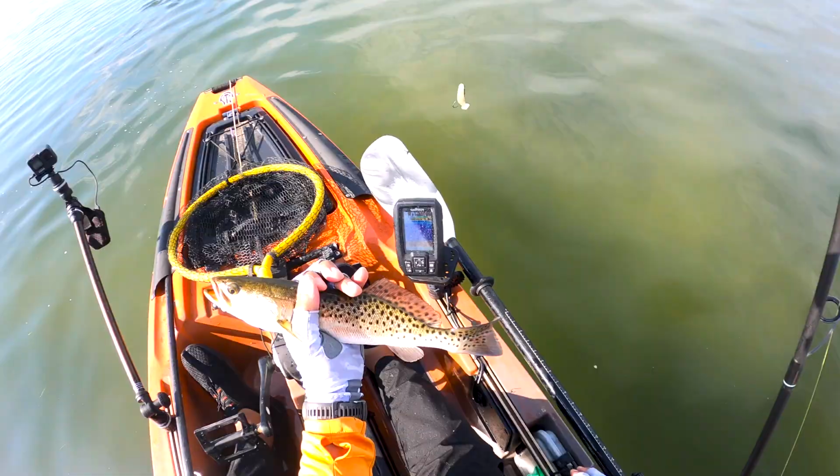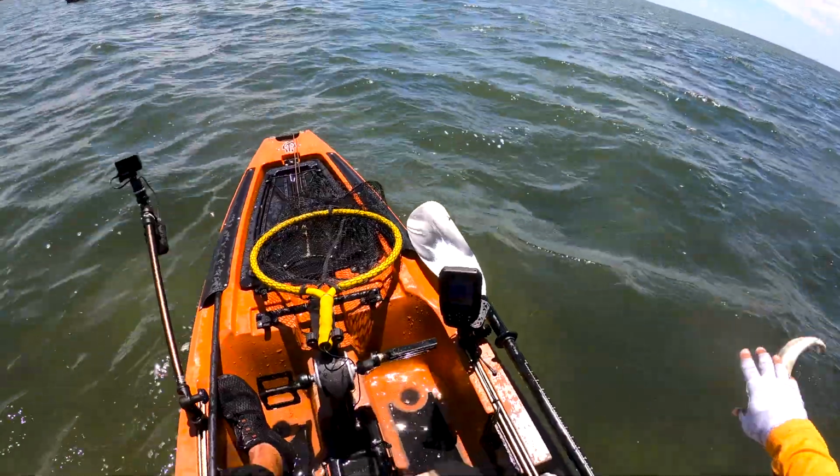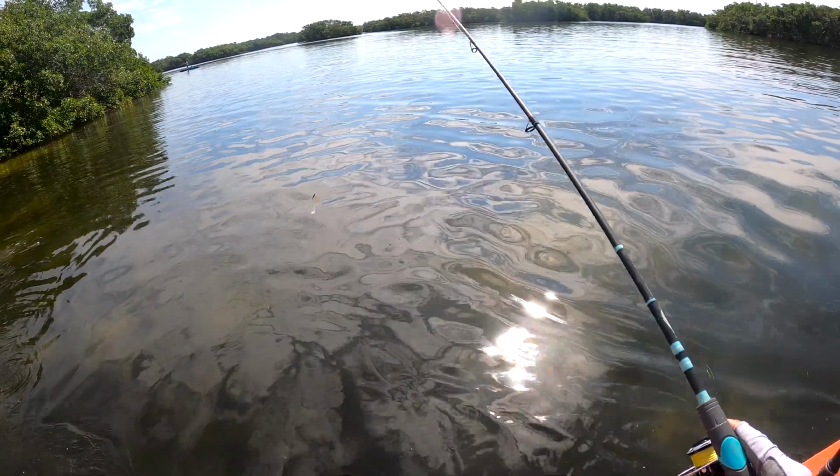After John's keeper, we didn't catch anything but a bunch of small trout. So we decided to move into the mangroves and see if we can catch some snook and some redfish.